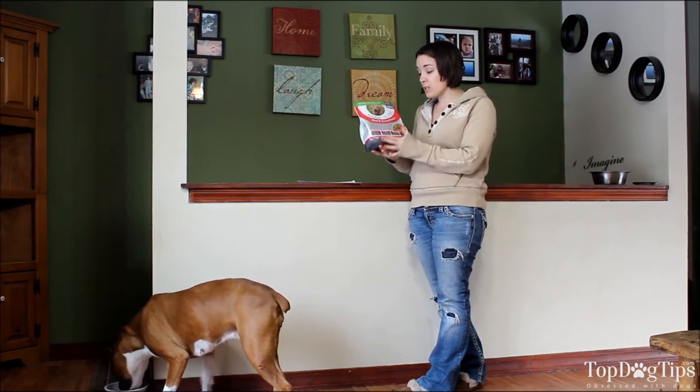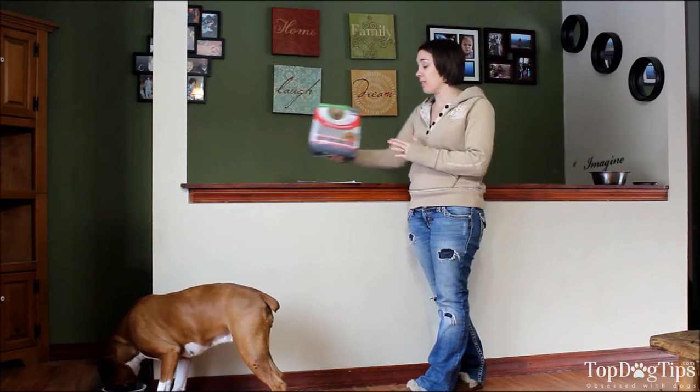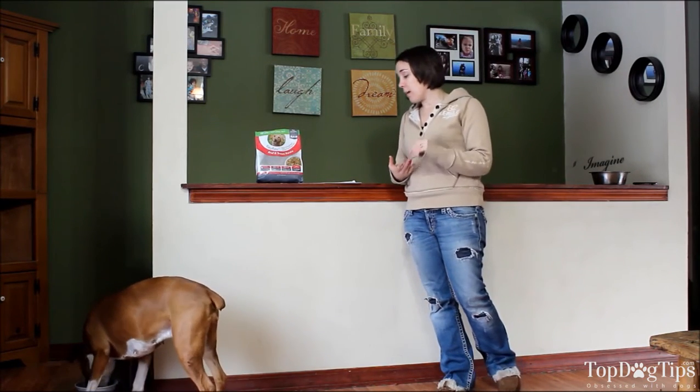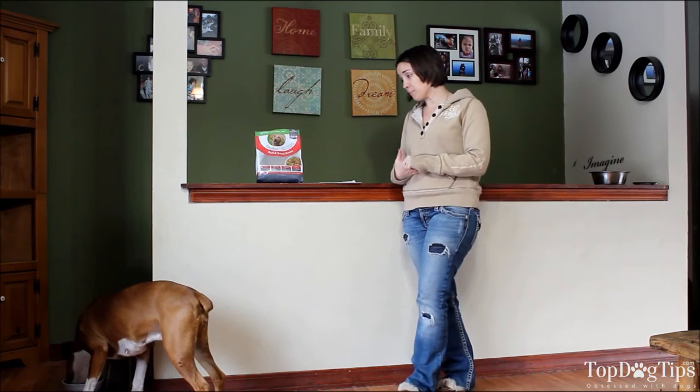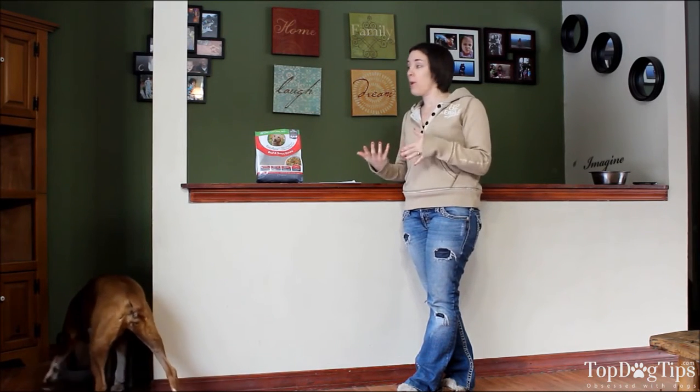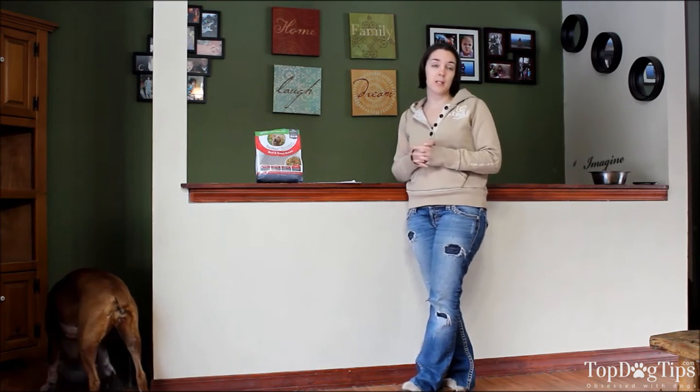So again, really super healthy. They're grain-free. They've got the protein source mixed with those whole fresh fruits and vegetables. This is a great choice for your dog. So you're probably thinking to yourself, wow, what a great product. Why am I not feeding my dog this?